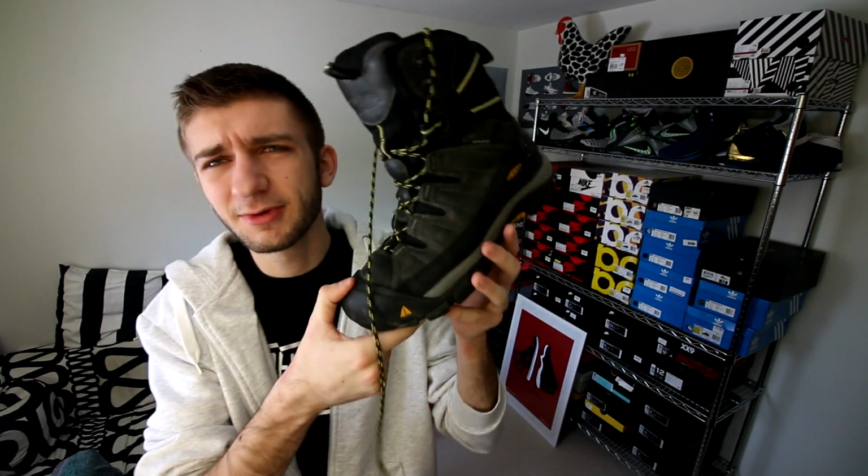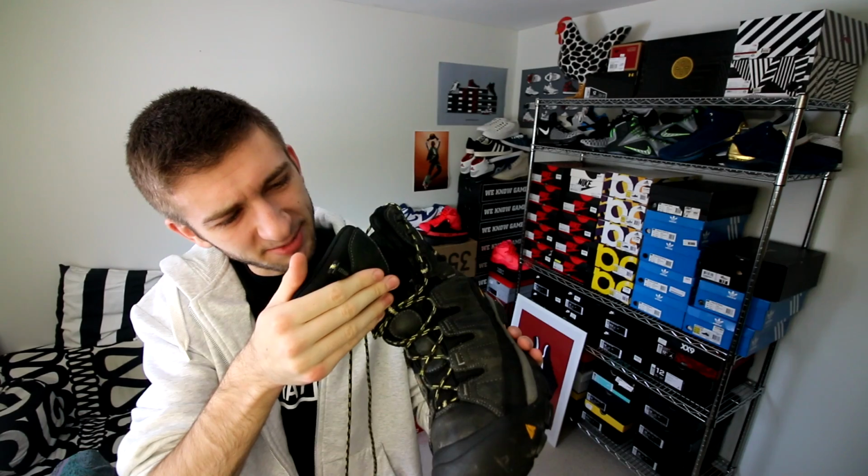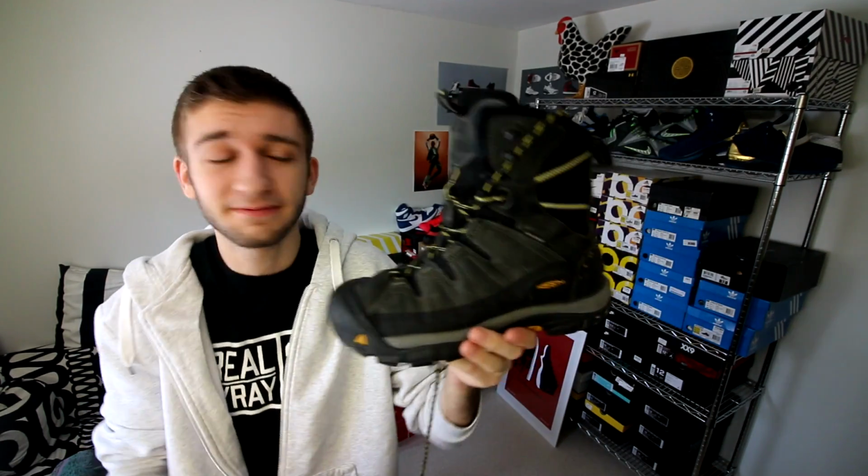What do you need to wear in winter when it's this cold outside? You need to wear these or something like this. This is an ugly looking boot, but this is an expensive boot. This is my dad's. This is probably 350 bucks. Resistant up to temperatures of negative 60 Celsius. That's ridiculous.